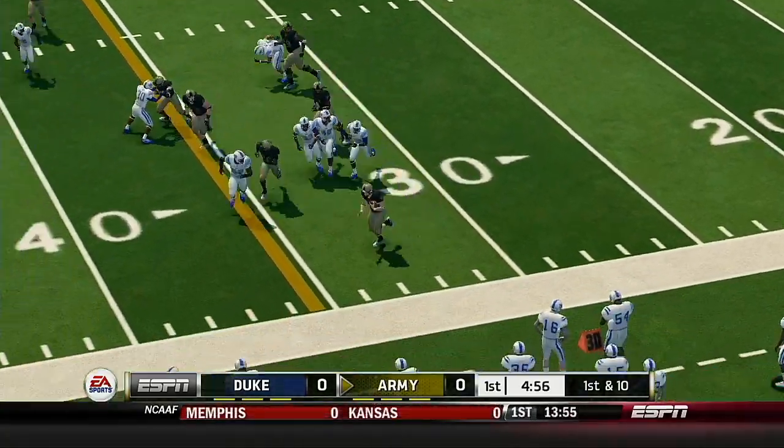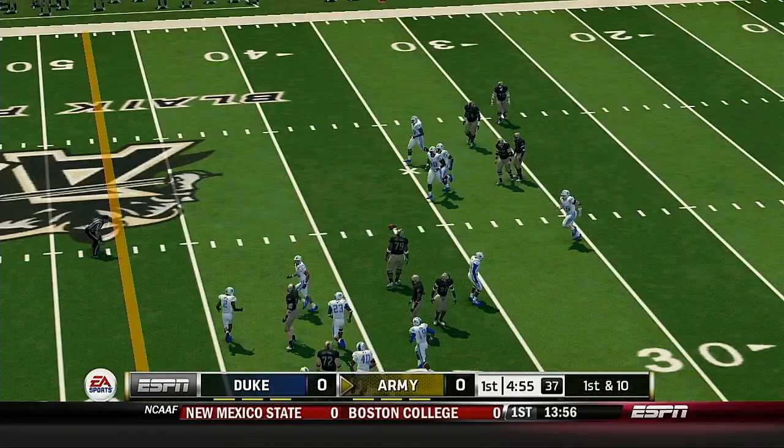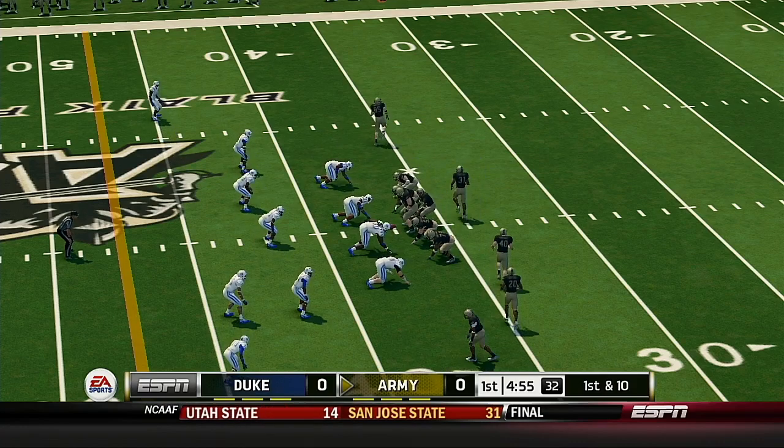And now he pitches it. Knocked out of bounds at the 37. He's going to get some congratulations for that nice display of running. Normally, his job is to block.